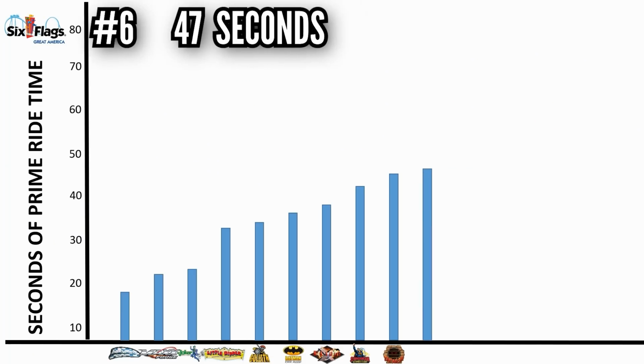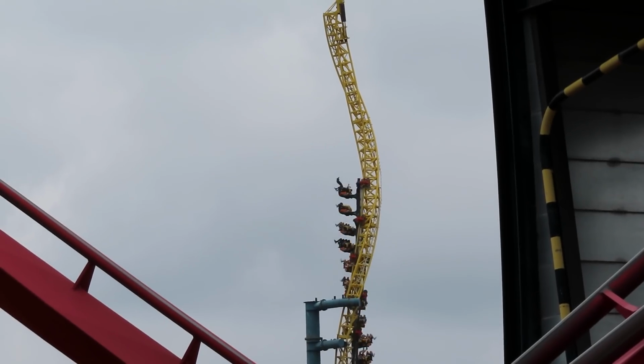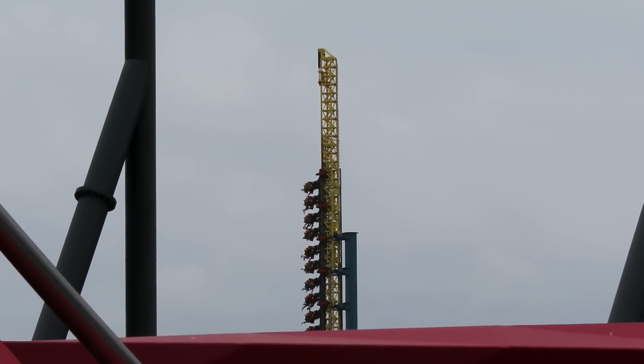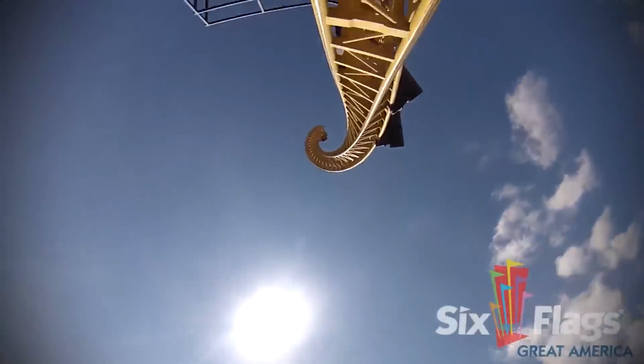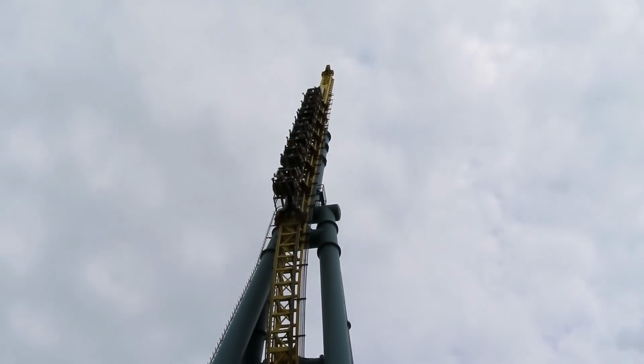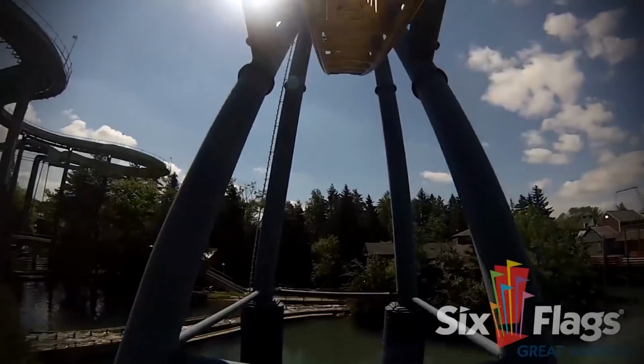In 6th place with 47 seconds is Vertical Velocity, an Intamin Impulse. I love it when these prime ride time videos throw me a curveball, and the Intamin Impulse isn't exactly cut and dry. It goes back and forth on the same track. By my count, it goes up the front spike 3 times and the back spike twice, making for a total of 5 cycles through the course. The track covered on each cycle varies, so the track length is a rough estimate.